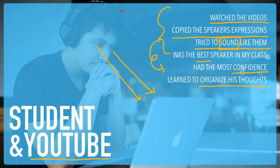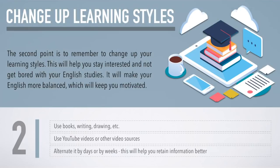Of course, he always studied books as well because grammar is important, so he would study grammar from some English books. And he also attended some institutes where he had a teacher. But he said the YouTube videos were the main things that helped him improve his English. He had changed up his learning styles. So, this is why this is such an important method for staying motivated, okay?